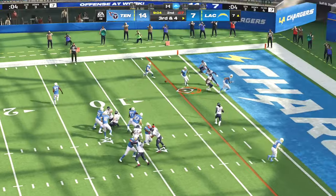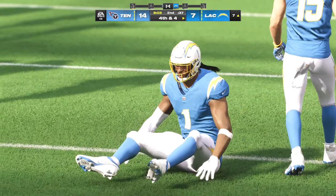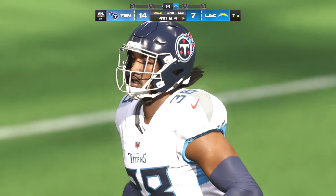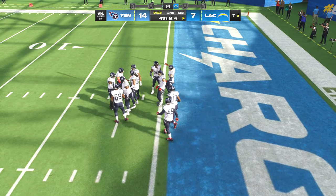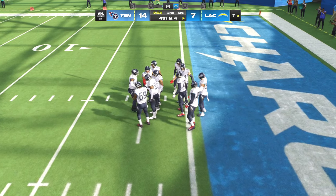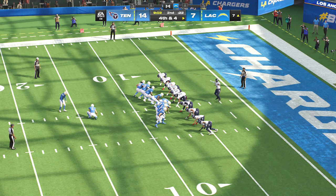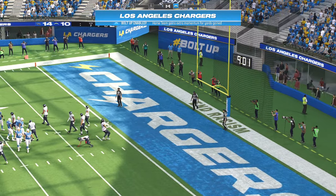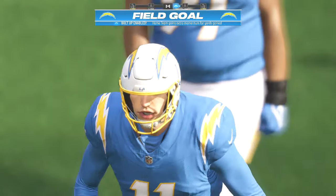Now it's Herbert. Incomplete here to bring up fourth down as the rookie couldn't haul it in. Cameron Dicker on now to try the field goal. From the left hash, a chip shot here. And his kick here is good. And they'll cut the lead back down to 4 now at 14-10.